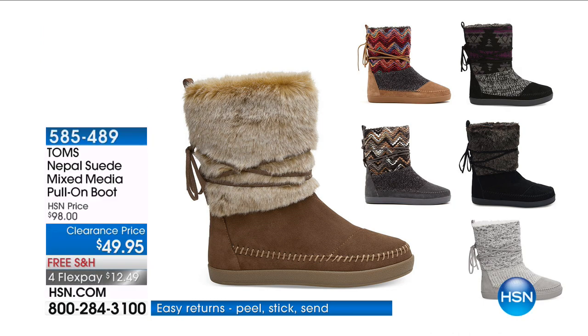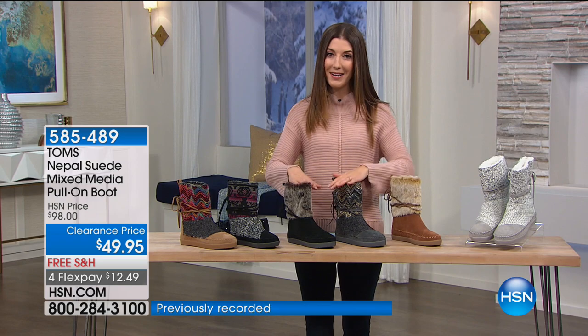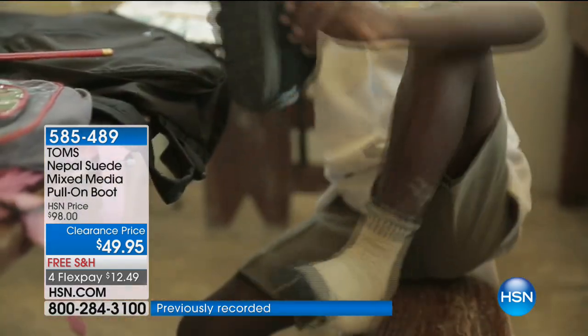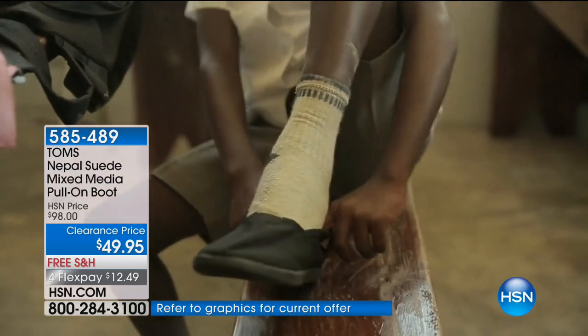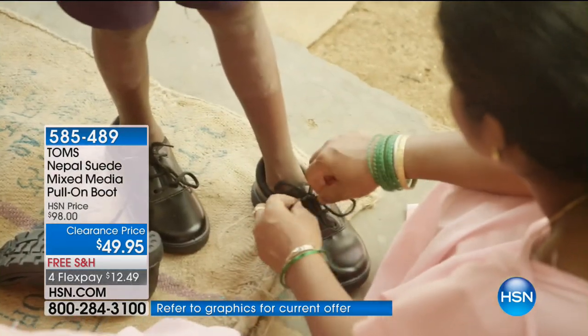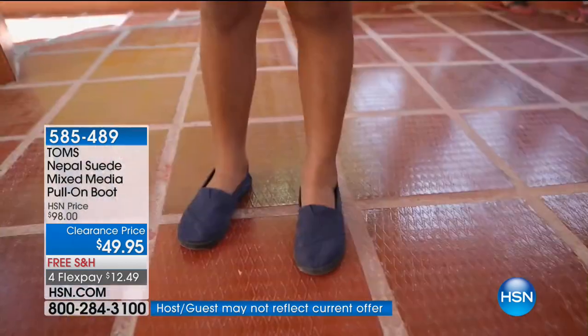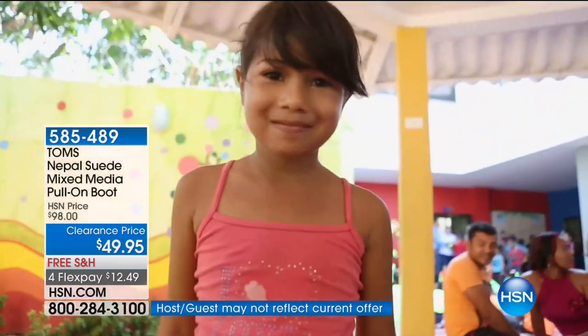Tom's has an amazing mission. It's called One for One. For every one pair of shoes they sell, they give a pair away to a child in need. And children in more than 70 countries, including communities in our very own United States of America, will receive a free pair of shoes. That is their company's mission.